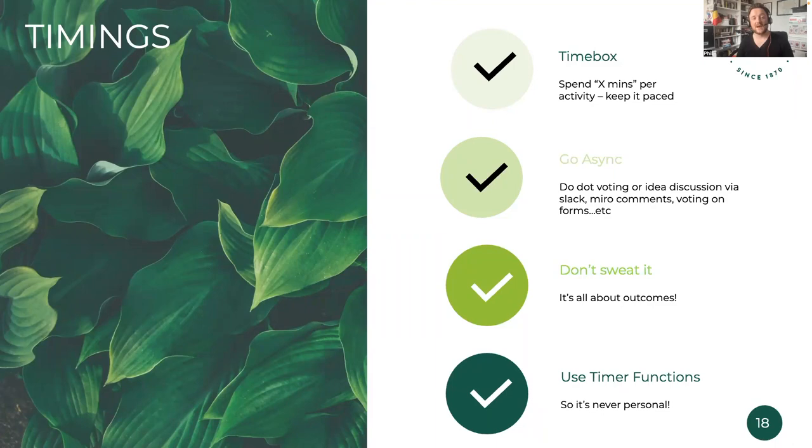Time box it, and time box each activity as you go to keep it paced. Go asynchronous where you can. So do dot voting or your idea discussion later on in a Slack thread, or comments on Miro, or voting via a form. Ultimately, don't sweat it.